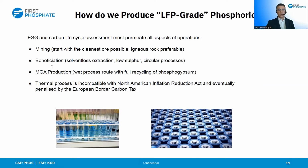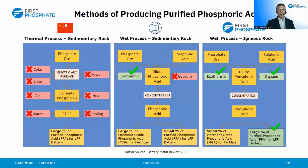The MGA production process will be a wet route with full recycling of phosphogypsum. We believe that the thermal process of making a purified phosphoric acid starts to become incompatible in North America and in Europe, and will eventually be penalized by the European border carbon tax. So we do believe that the wet process is the way to go. When we look at the different methods of producing purified phosphoric acid, which I'm sure everybody is familiar with, we have the thermal process that emits a lot of pollution, which is not really practiced outside of China. We've got also the wet process in the rest of the world. So we have the wet process on sedimentary rock, and then we have the wet process on igneous rock.